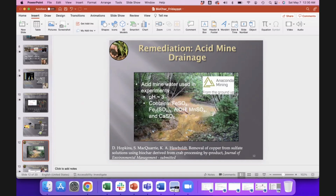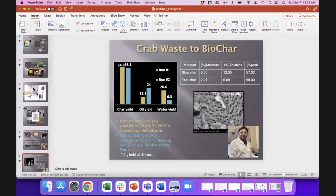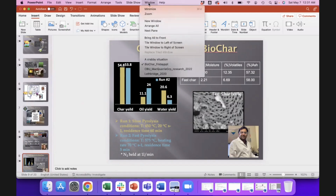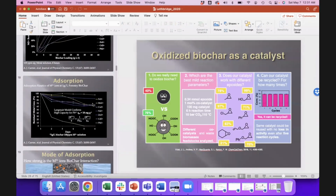So I guess I'll ask a follow-up on that. You mentioned the porous structure of the biochar. I know, for instance, activated charcoal has pores, and you can trap molecules inside the pores, and that's sort of how it works, right? Is there any similar effect with the biochar at all, or is it almost entirely the ion exchange? Yeah, it's a great question.